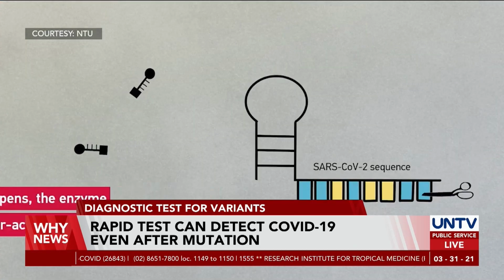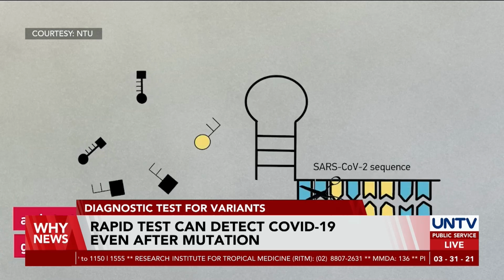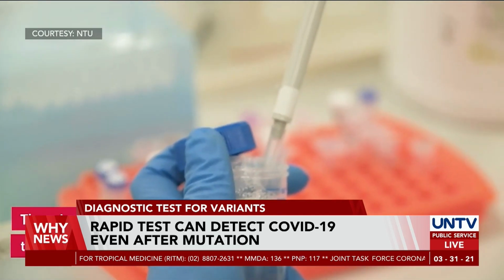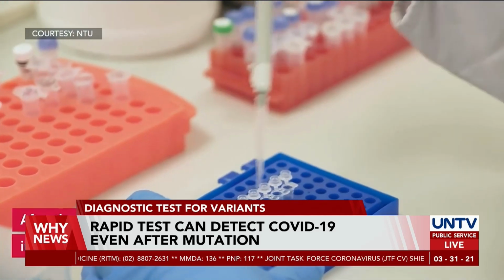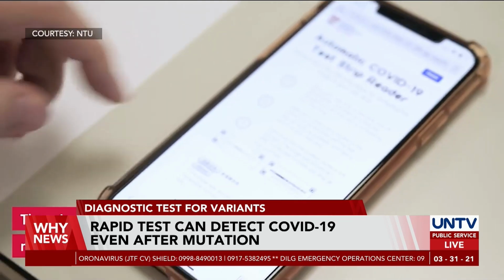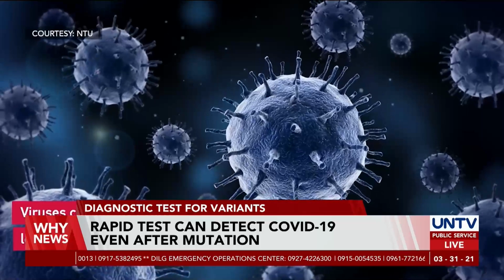NTU Singapore scientists started the research in August 2020 and are working with a local hospital to collect clinical samples to further their research. The team is hoping to produce a more refined test kit that can identify a specific variant of the virus, and not just detect the presence of the variant strains in general.